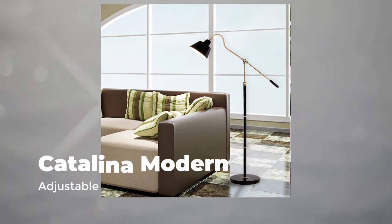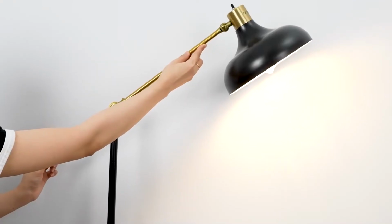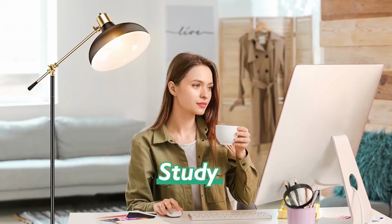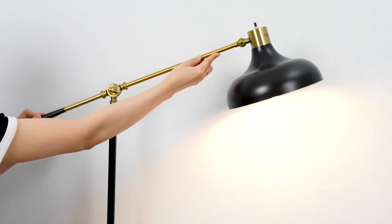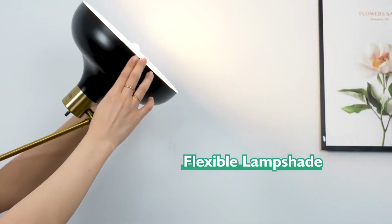Number 2. Catalina Modern Adjustable Metal Floor Lamp. If you're looking for a sleek and practical floor lamp that won't break the bank, then look no further than the Catalina Modern Adjustable Metal Floor Lamp. This lamp's minimalist design makes it easy to integrate into any room, and its bright light is perfect for reading or working. Its flexible arm allows you to adjust the direction of the light, so you can get the illumination where you need right away.